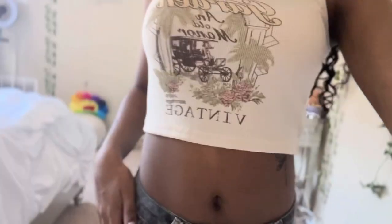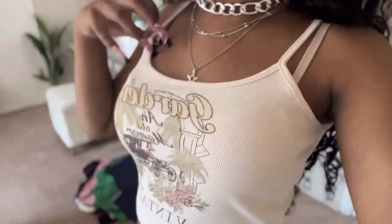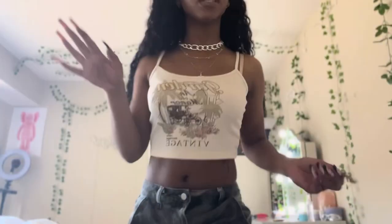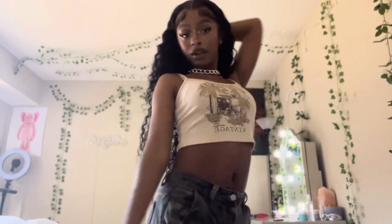Okay guys, so next we got this little vintage tank top. This is what it looks like. Really cute. I don't know if I'm gonna be wearing it on TikTok though, because they're definitely gonna take the video down because they hate me. So yeah, this is that. It's pretty. I don't really know what I'm gonna wear this with either. I might have to wear it with a skirt or maybe just some cargos or something. I don't know, guys, but next top.